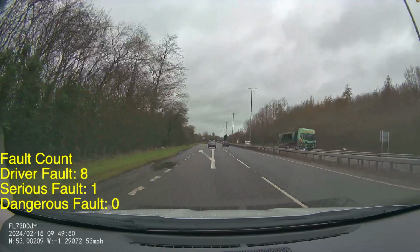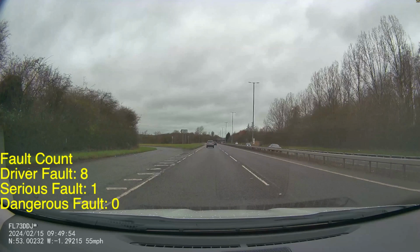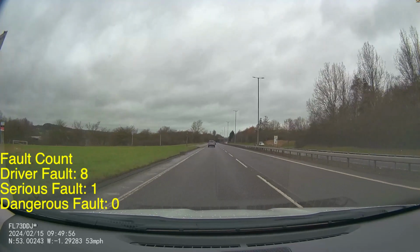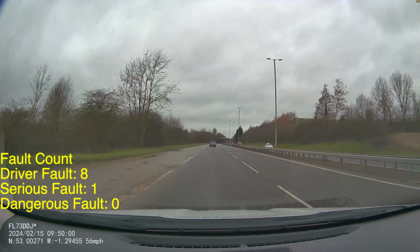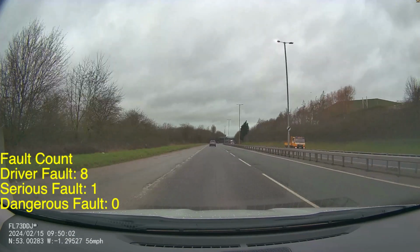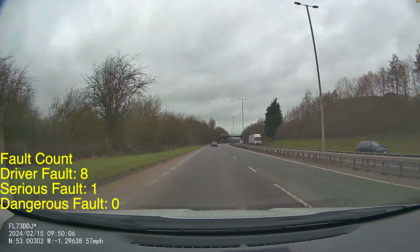Going on a dual carriageway like this, of course, staying in the left lane unless we're overtaken or if we need the right lane for anything else. Up ahead, we are going to stick in the left lane because we're going to head to Mansfield, which means coming off at the next junction and then up to the roundabout and up into Eastwood.